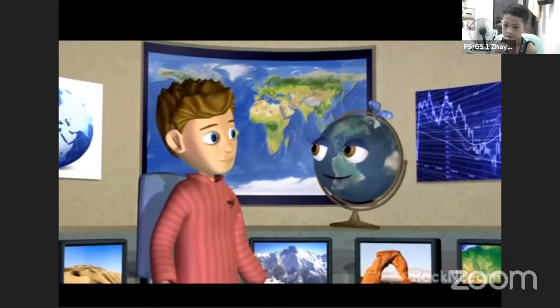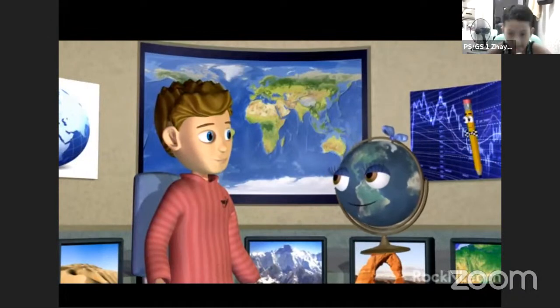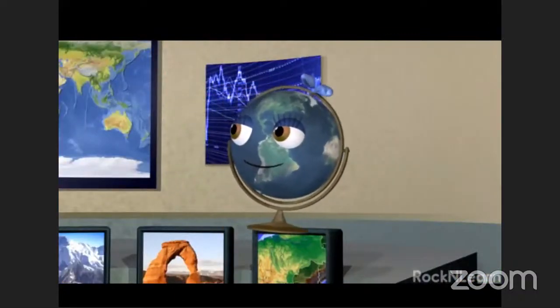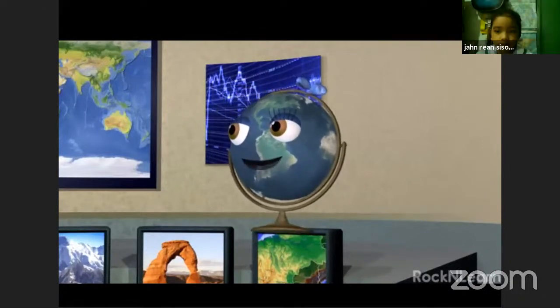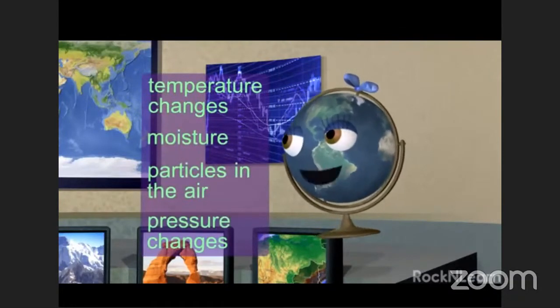Now that you have an idea of how Earth's surface can be built up, let's talk about how it can be worn down. Weathering is the process that causes rocks to crack and fragment. Since rocks form in different ways and are made up of different minerals, they react differently when exposed to temperature changes, moisture, particles in the air, or pressure changes.